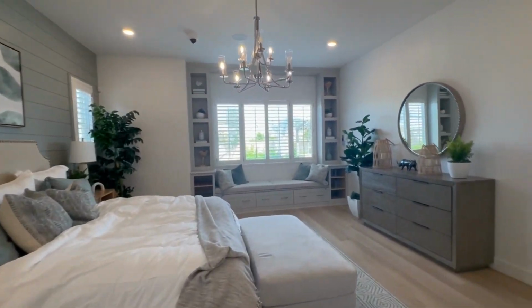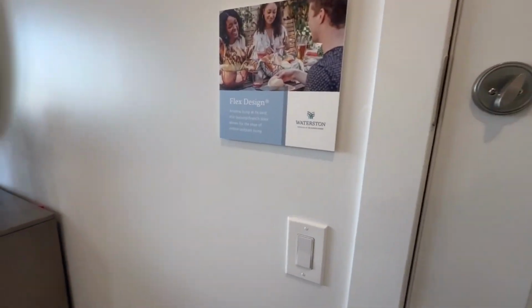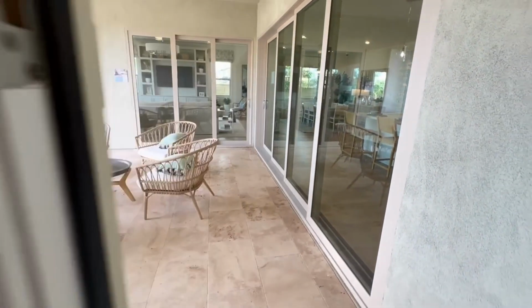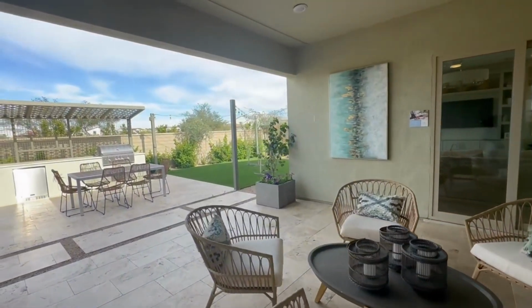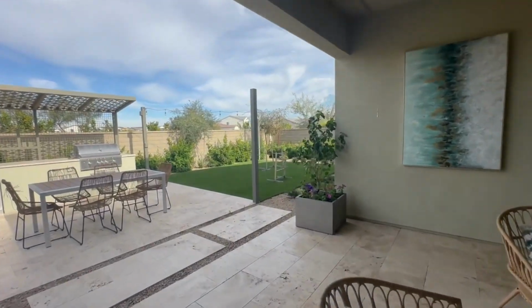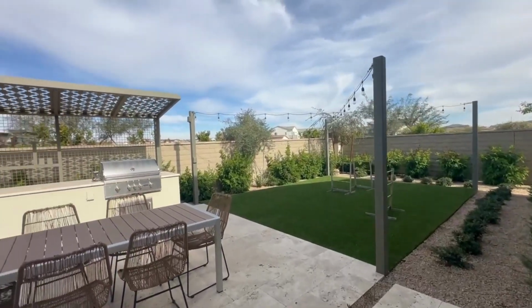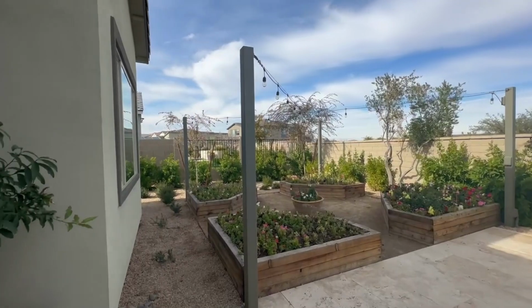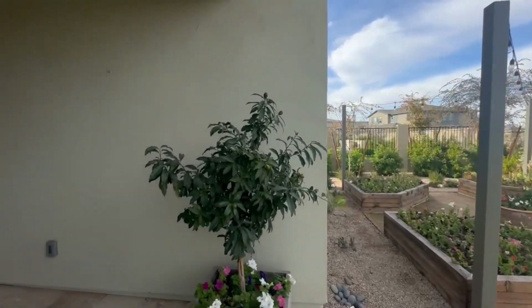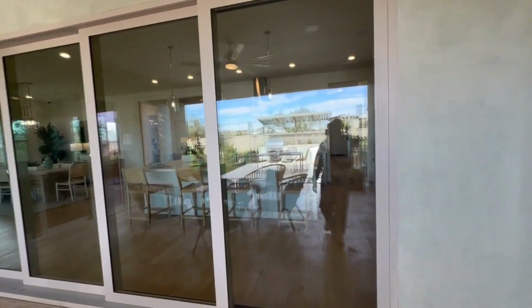So let's go on back out here, and we're just going to go ahead and go to the backyard right off of the owner's suite. You have your sitting area here. You actually have 2 sitting areas in this particular yard with your built-in grill and the raised garden beds for the flowers. You have a lot of room to do things in this backyard because the lots here are 9,695 square feet.